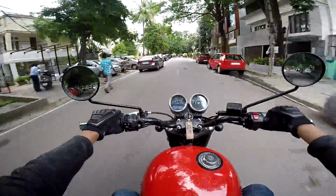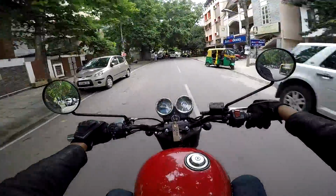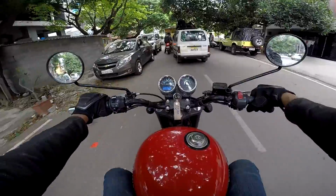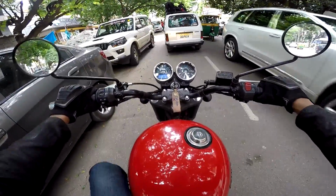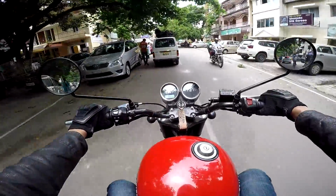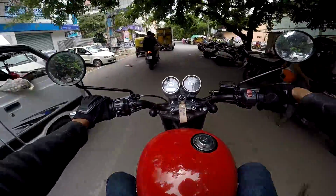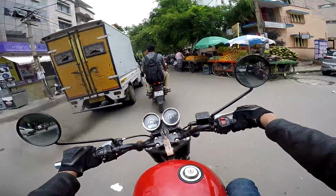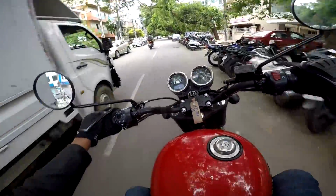Oh my god, look at the sound of this bike, holy shit, it's deafening. The braking over here is alright, it's actually better than I expected. It's a little difficult to reach the gear lever, I have to say, but the braking is quite good. It has disc brakes both at the front and at the back. It comes with a 280mm disc brake at the front and a 240mm disc brake at the back.